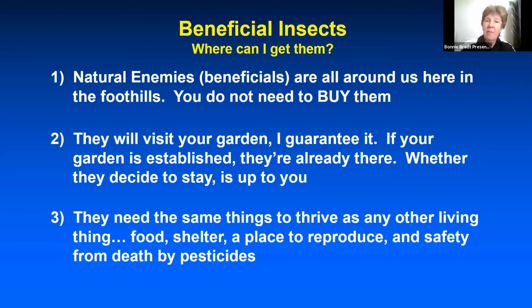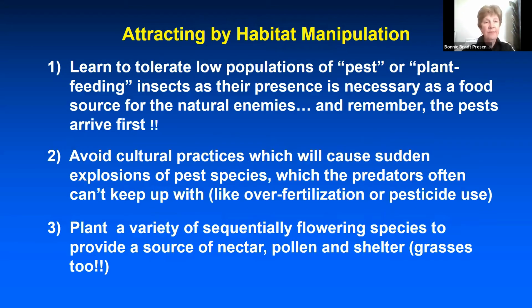How to attract them? By habitat manipulation. You first have to learn to tolerate low populations of pests, or the plant-feeding insects, because they are food. They are the food source for the predators, for the natural enemies. And remember, the pests wake up first. In the spring, the pests arrive first. That's sort of nature's plan, because after all, they are eating the plants and the predators are eating them. So the pests have to be there first for the predators to have a food source.